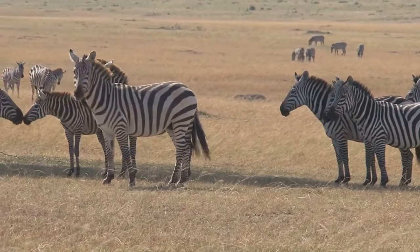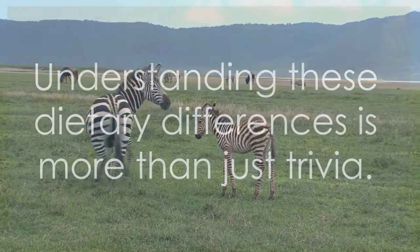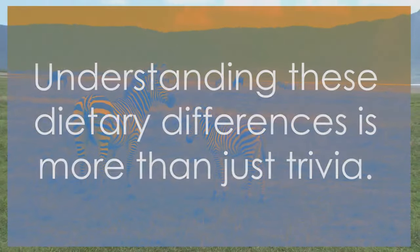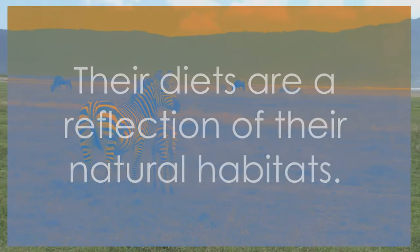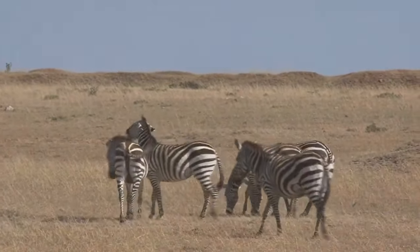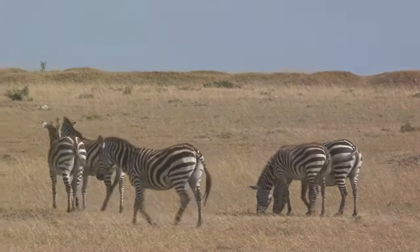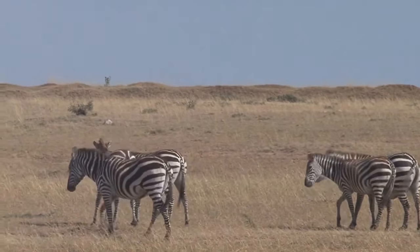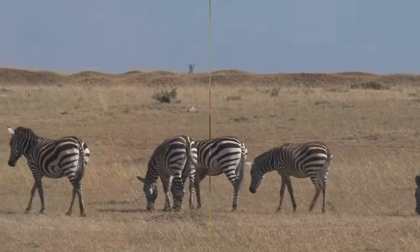Understanding these dietary differences is more than just trivia. It's a window into the different worlds these animals inhabit. The grain and hay diet of horses speaks to their life in stables and pastures, while the grass and shrub diet of zebras tells the story of life on the open plains and savannas. So next time you think of zebras and horses, remember, their diets are a reflection of their natural habitats.